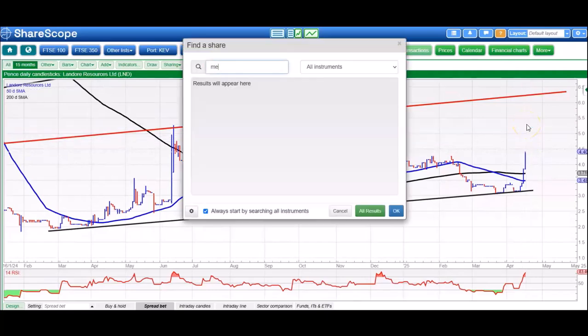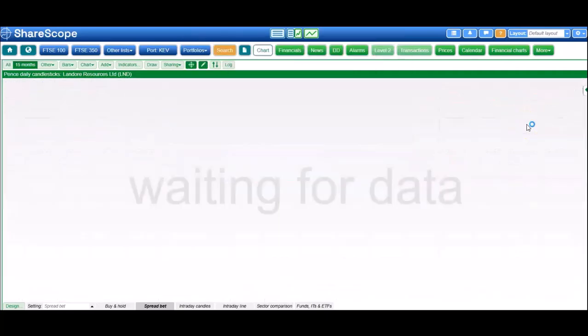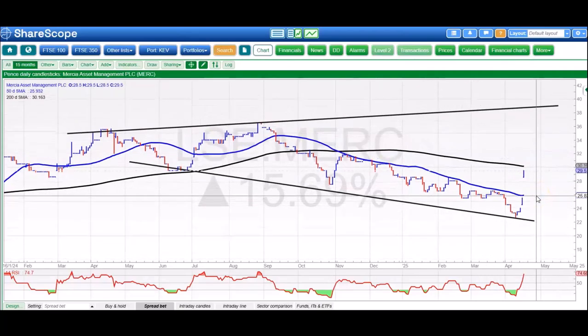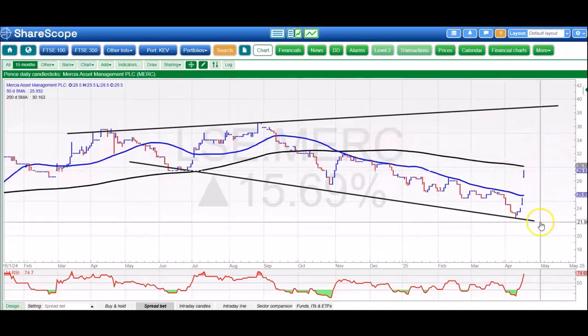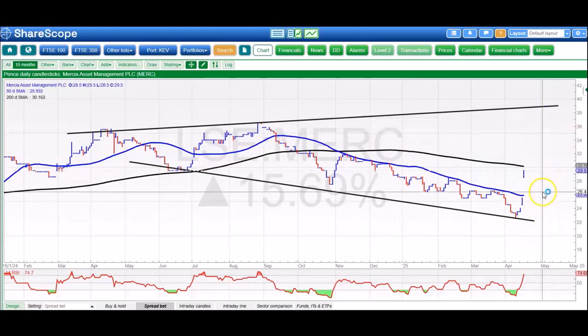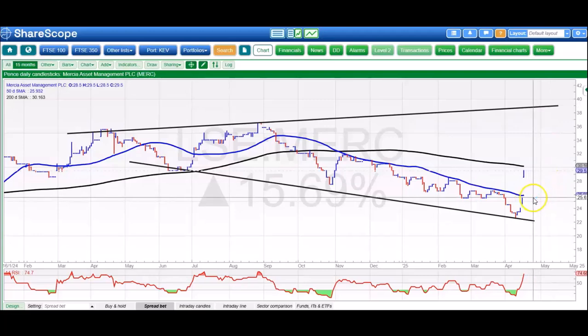On to a stock which I've never looked at before, and wasn't going to look at again today or at all, but just in case something exciting is happening here at Mercia Asset Management, I've included it. Top of that broadening triangle there at 39 pence, looking at that by the end of next month, while we're above the 50-day line, and recent February-March support at 26 pence. On to the last three.